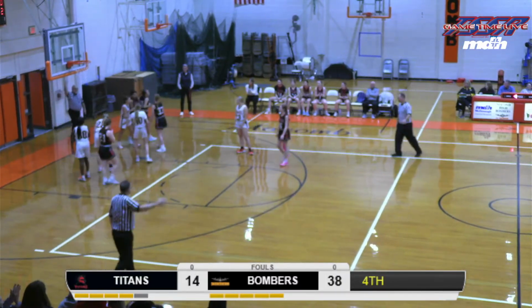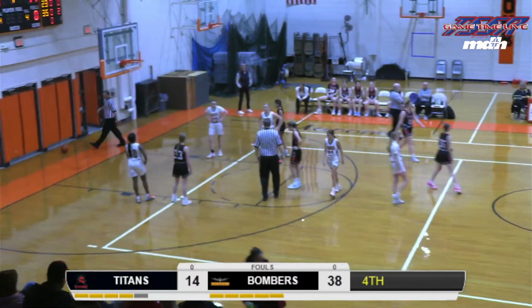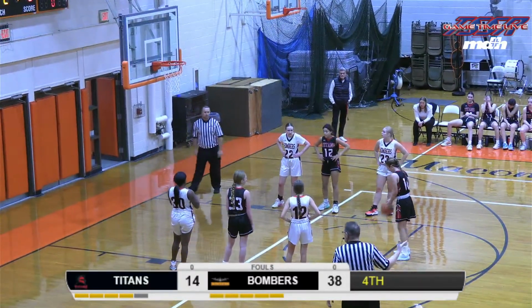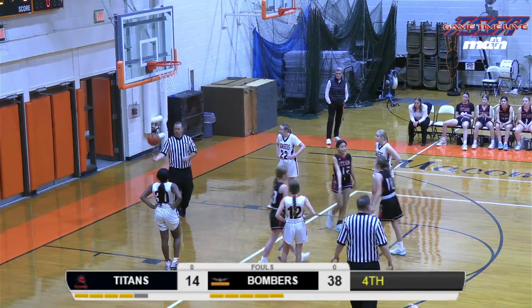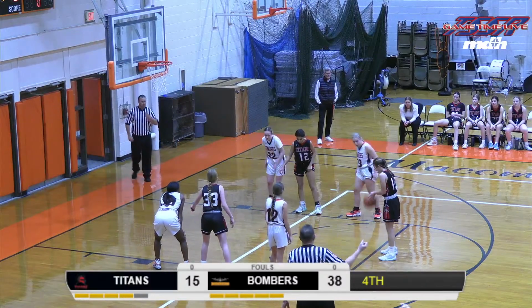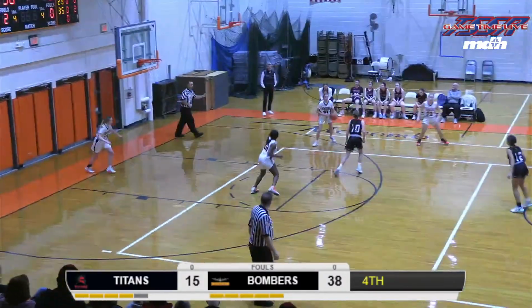Woodworth drives inside, and she will be fouled. Nice move heading towards the basket there for Lucy Woodworth. And she'll knock down the first free throw. She's up to 4 points in the game. We'll go over the final stats after the conclusion. Again, 27.5 seconds to go here in this game. Second free throw for Woodworth is also good, so she'll cross over the 5-point threshold.